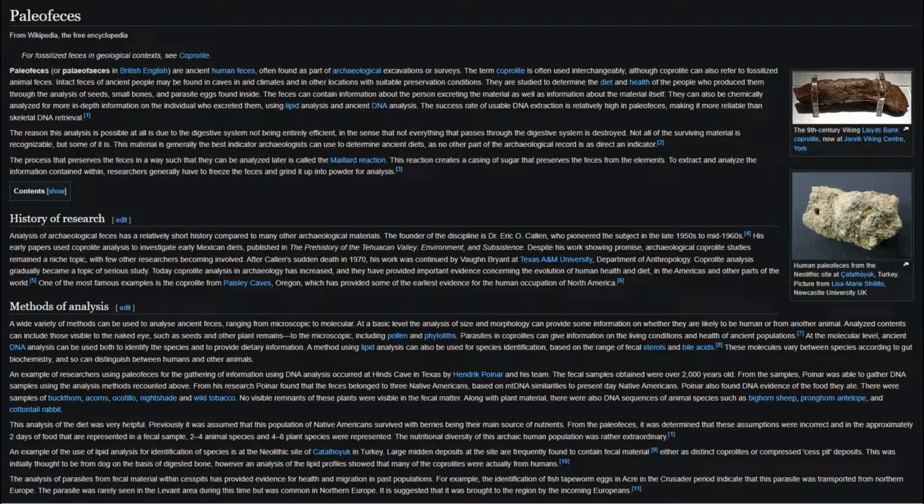Not all of the surviving material is recognizable, but some of it is. This material is generally the best indicator archaeologists can use to determine ancient diets, as no other part of the archaeological record is as direct an indicator.